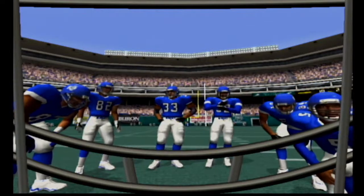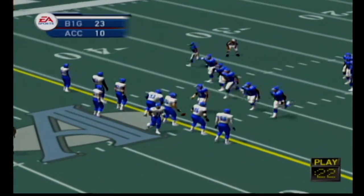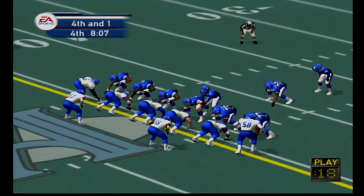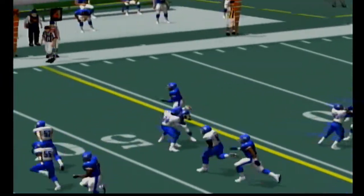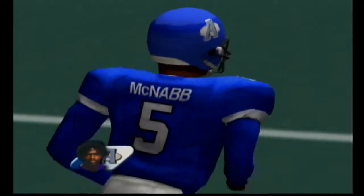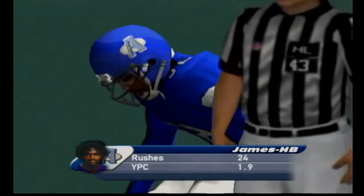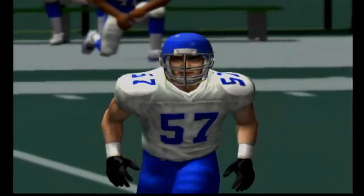Split right X 33 on one. Right. James gets the toss. Polasek brings him down at the 44. What do you think about Edgerrin James? He's a good runner whose vision seems to get better every year. He's going to have a great career when it's all said and done.